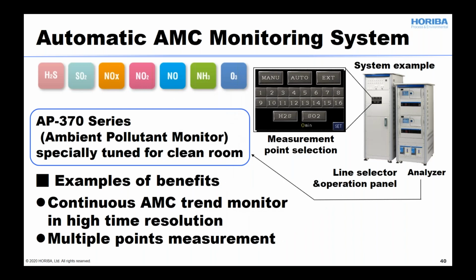Okay, this is the last slide of my presentation. Let me summarize the benefits of the automatic AMC monitoring system once again and close my session. By installing the continuous monitoring system, you can detect rapid outbreak of a specific AMC contamination in high time resolution, which helps you to trace back to the possible AMC generation events, such as outside environment change, specific event in cleanroom, or chemical filter deterioration. And also multiple point measurement will provide you essential information to specify the location of the AMC generation source or the transport pathway, which helps you to define appropriate solutions and prevent negative effects on production.